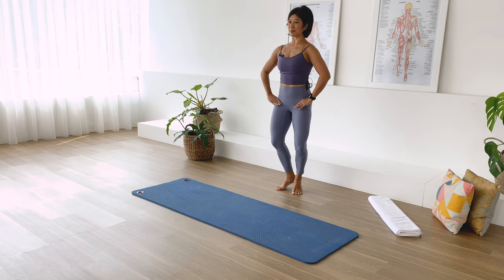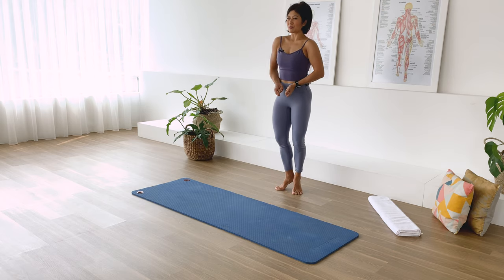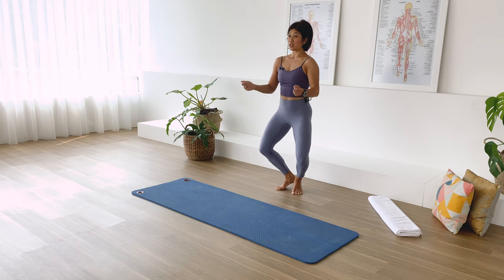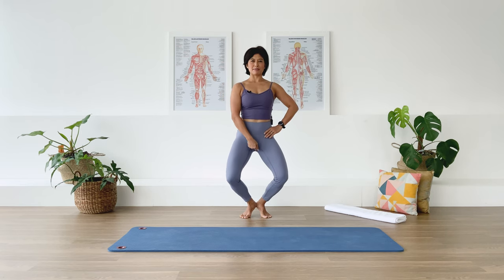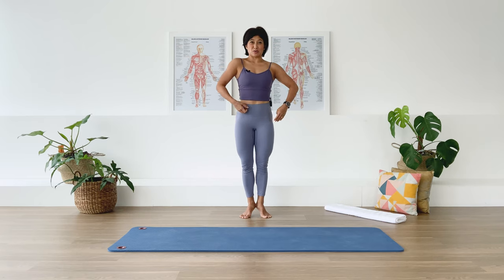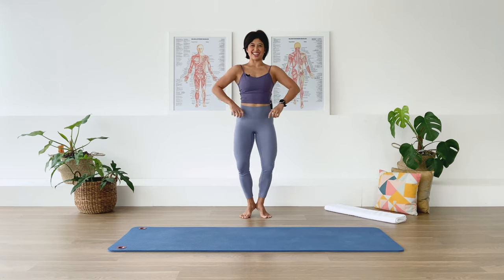And then lift. So I'm thinking, as I come up, about pulling my knees up to my pelvis. I'm not pushing my knee back, but upward. Remember that tight pair of jeans. You squeeze yourself up in those jeans as you come up and straighten the legs.